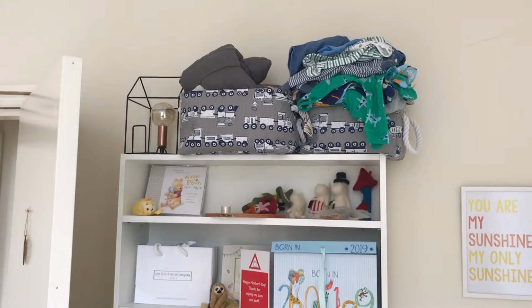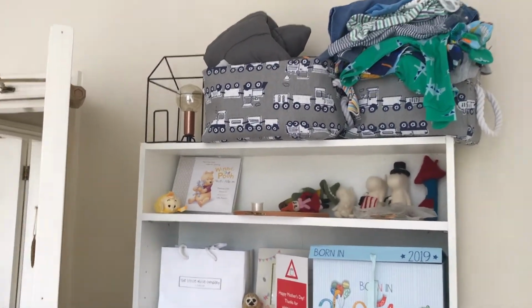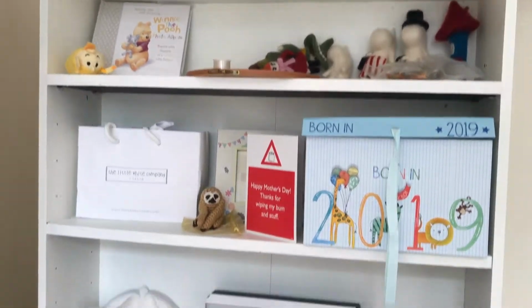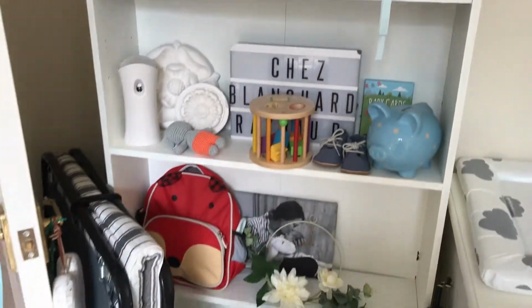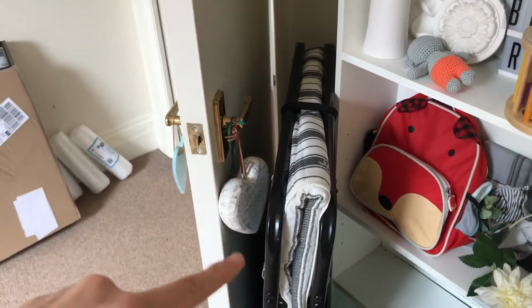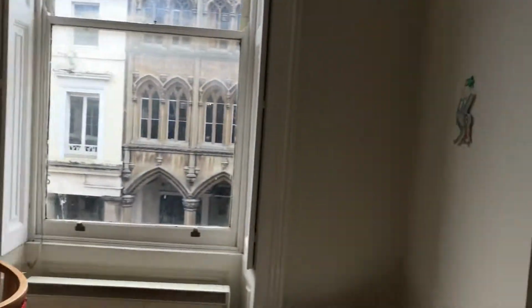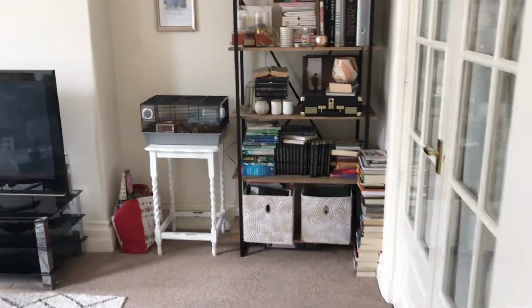And then up there, there's all clothes that he hasn't grown into, that are a bit too big for him at the moment. Some more odds and ends. I've gone into detail about all of this stuff in the nursery tour. And I did mention that this camping bed, my mum comes up quite often and she stays overnight and sleeps on that. There used to be some more things on the wall, but they all fell down because command strips are crap. So moving on, he's probably going to kick off now because I'm leaving the room.